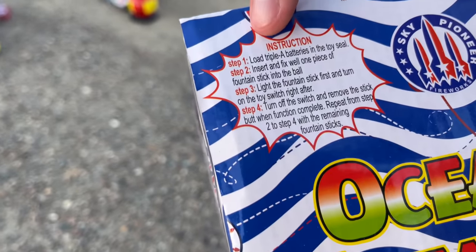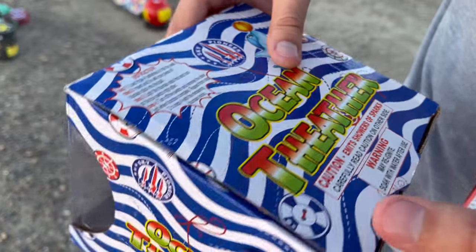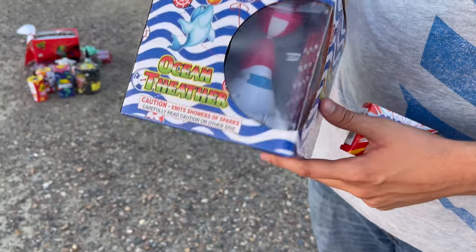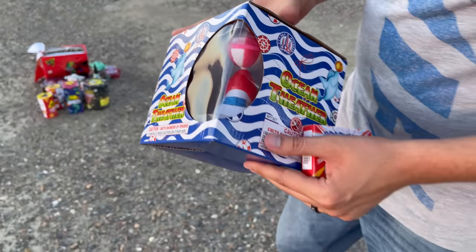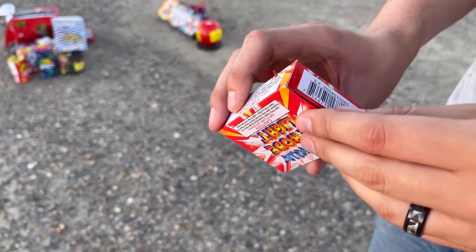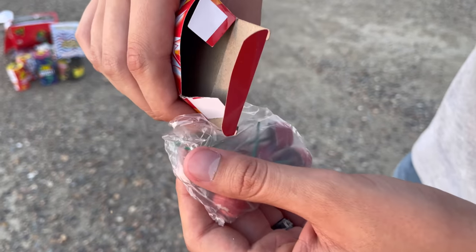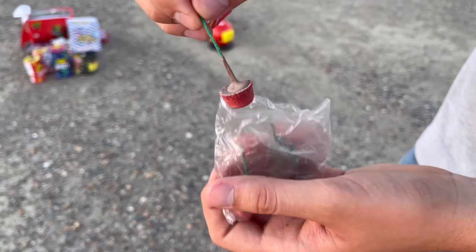Okay, so Cade just pointed out that it says load AAA batteries in by the seal. So I don't know. I hope it comes with batteries because otherwise I don't know if we're gonna be able to light this. And then this one here for $2.50, it's a crackling strobe light. And I've seen these strobe pots before and I'm sure you guys have too. They look like this, but I've never seen one that crackles.